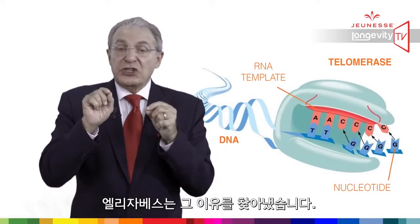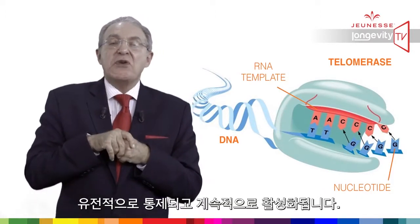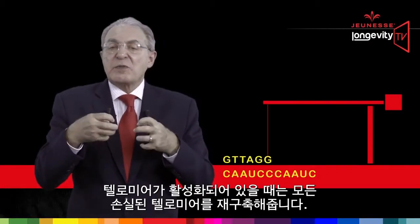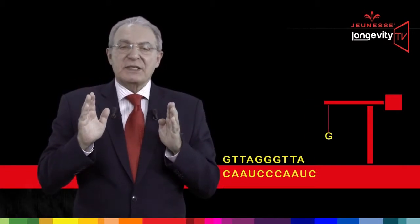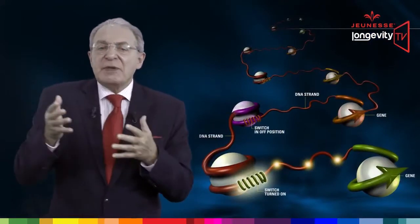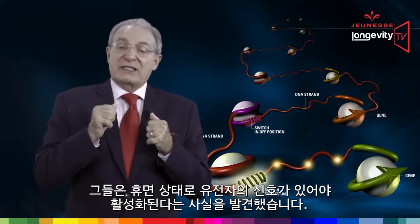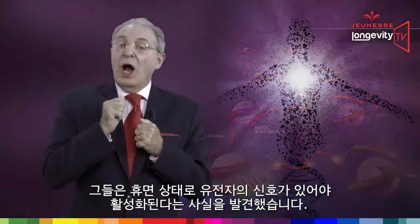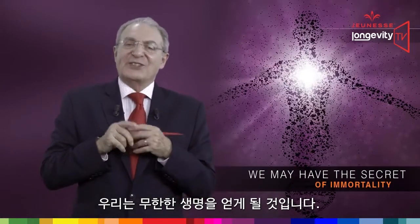Elizabeth found out why. The germinal cells have a special enzyme called telomerase, which is genetically controlled and permanently activated. When telomerase is activated, it rebuilds every piece of telomere which is lost, and this is almost magic. Piece by piece, brick by brick. So why is it not the same in all the other cells? Elizabeth Blackburn found out that all our cells possess telomerase, but unfortunately it is in a sleeping state. Their gene is repressing it from working. Why? Well, it's still a secret that nature is keeping. But if we discover how to turn the telomerase gene from off to on in all our cells, we may have the secret of immortality.